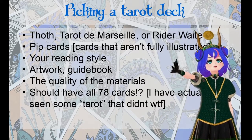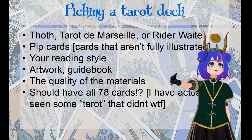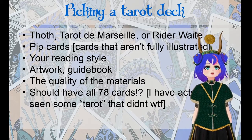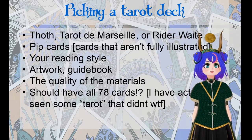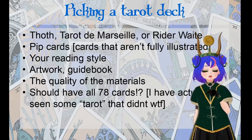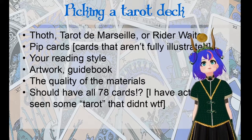It's like a playing card, there's 10 of them, but there's no additional information in the card. So it depends on your reading style, alright? If you're more of a pictorial person like I am, don't go for a deck that has pip cards. Go look it up on Amazon or another bookstore. I say Amazon because it has pictures.